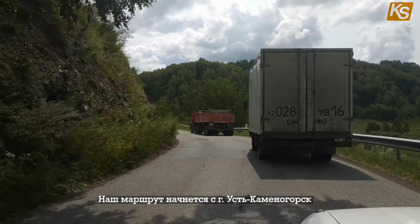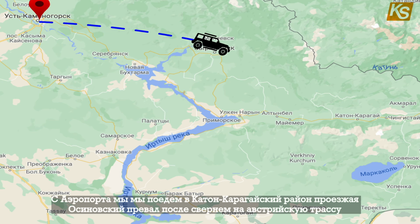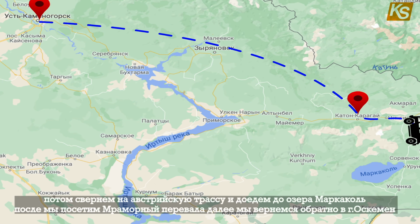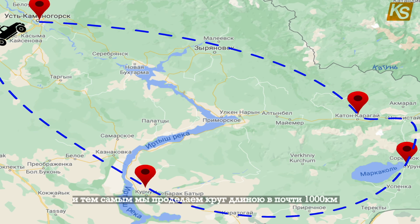Our itinerary will start from Ust-Kamenogorsk city. From the airport, we will drive to the Ust-Kamenogorsk region, passing through the Osinovsky road pass. Then we will turn onto the Old Austrian off-road and head to Markakol Lake. Then we will visit Marble Pass, and afterwards we will return to Ust-Kamenogorsk. As a result, we will make a long way around, nearly 1000 kilometers.